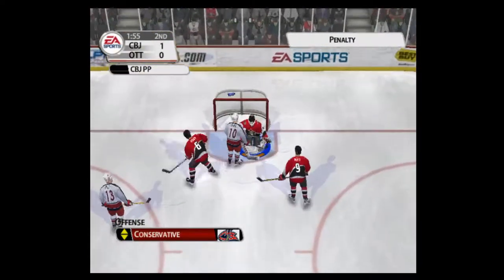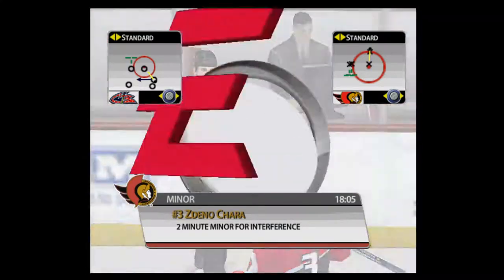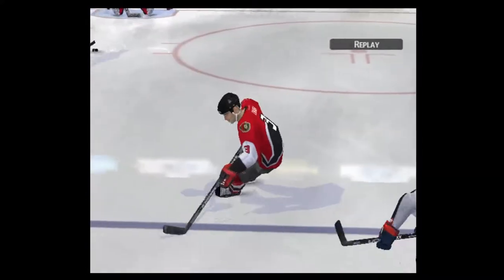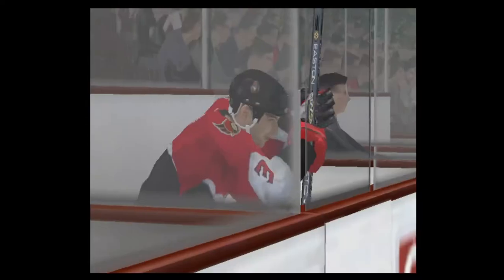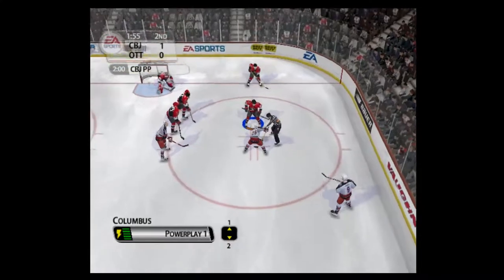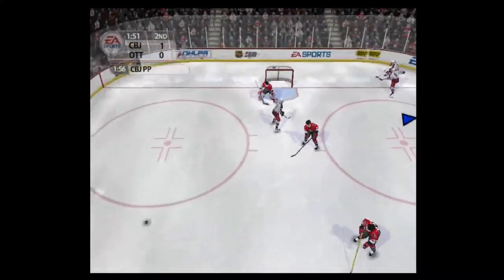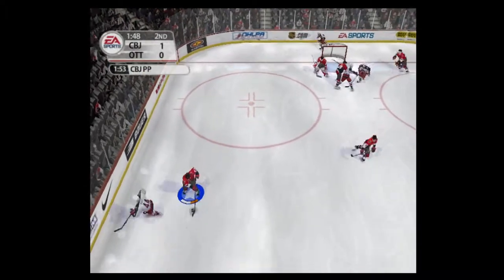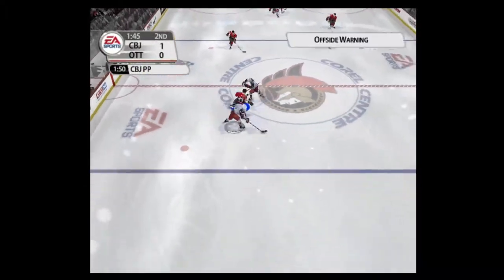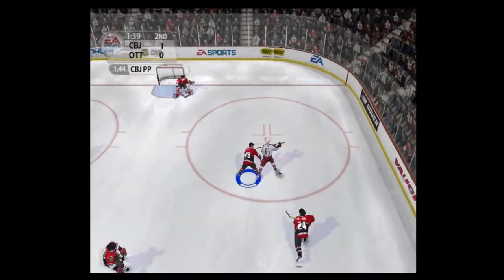Delayed penalty call for Ottawa. Chara will go to the box for interference. Now he's got 2 minutes to consider the error of his ways. Columbus hasn't had any luck on the power play so far in this game, but they'll get a fourth chance here. Well, they just need a few bounces to go their way. If they stick with it, the goals will come. Knocked down. You can hear that one up here. Into the attacking zone.